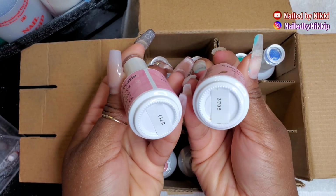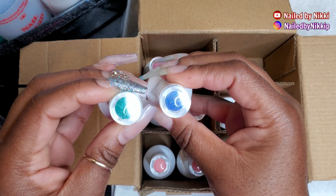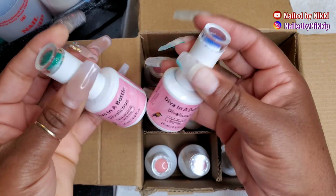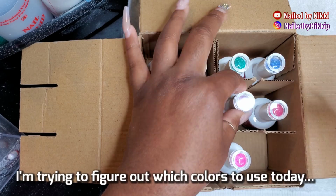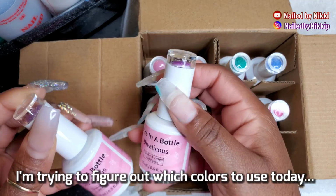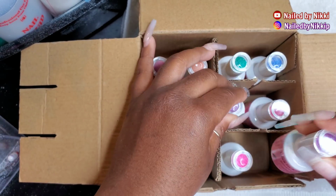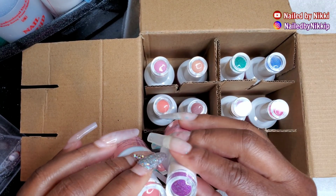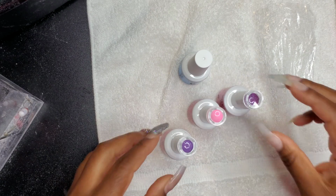I also want to point out these bottle sizes are 15 milliliters. They're not like the small little 7 milliliter tiny bottles. These are nice, big, full bottles of polish. These are thick. If I keep gassing this product up, y'all are gonna say, oh, it's because she's your friend. So I'm just going to let the video speak for itself, because this collection is dope and I cannot wait for you guys to see it.